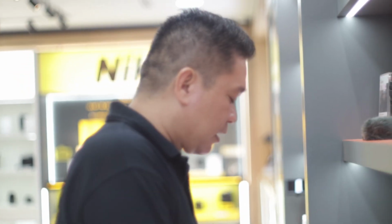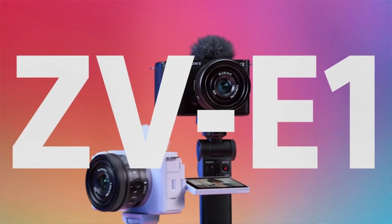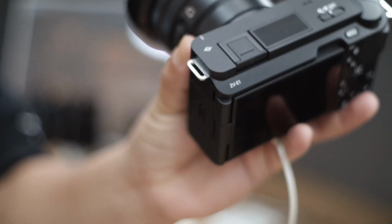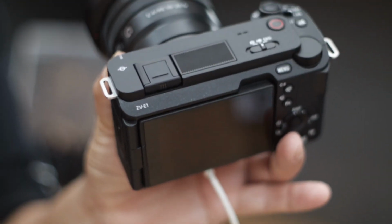Yeah. And for the last one, guys, for the full frame, the latest one. We don't have the A7C now, but the latest full frame camera that we have is the Sony ZV-E1. So this is the new Sony ZV-E1. It's more compact for vlogging, content creators, for everyday.